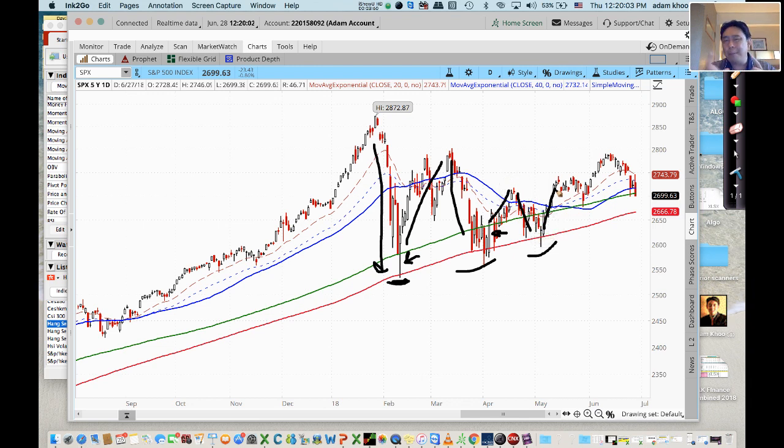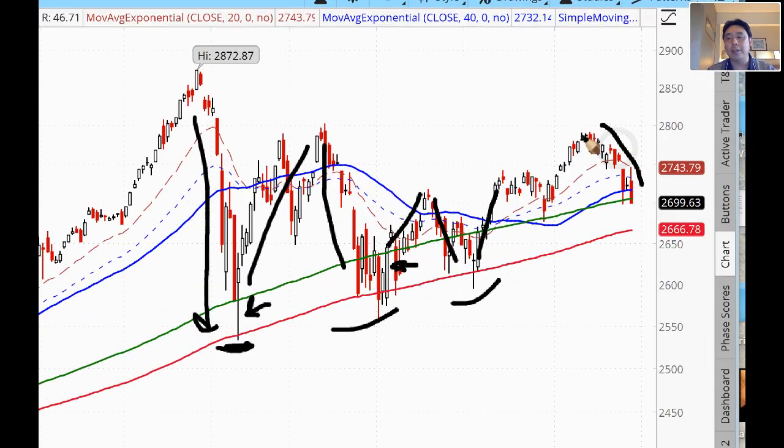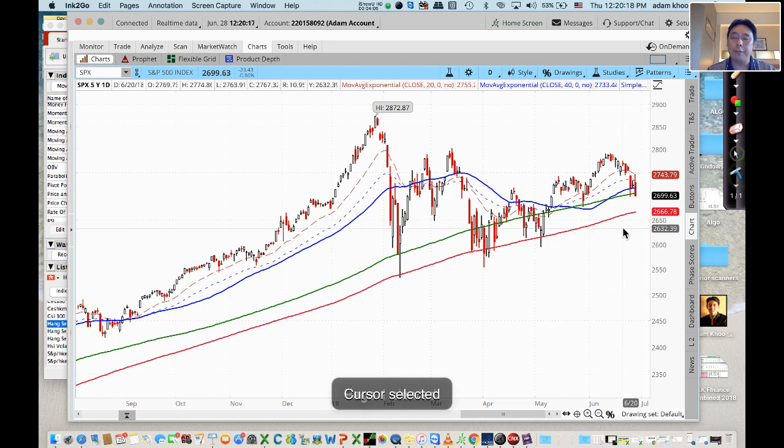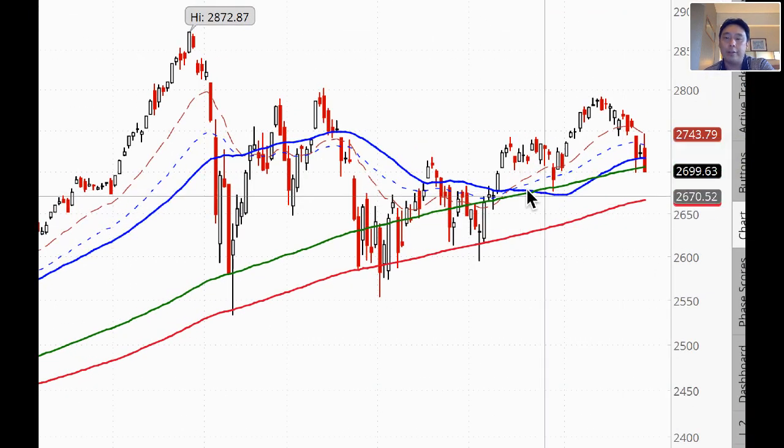So again, making a bit of money here and there, but we don't have a very strong follow-through trend because of this very choppy action. And then again, because of the trade wars, recently we had a bit of a sell-off over here. Although the 50 crossed below the 150 over here, that was not a bear market signal. Why? Because the 150 is still sloping up.